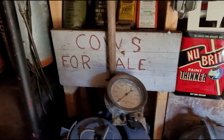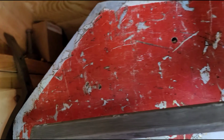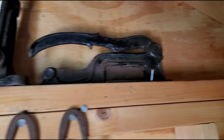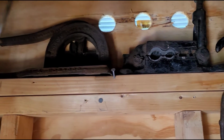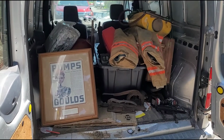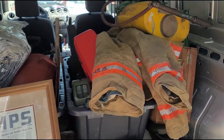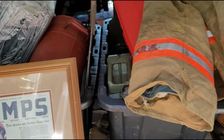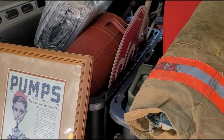In it goes. Let's see. That's solid metal. We got another extinguisher back there. What's that? Sidestep. Looks like a tobacco cutter. All right, a little more. Firefighter stuff. Here's some cool stuff.